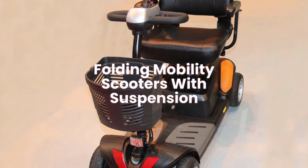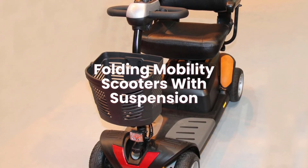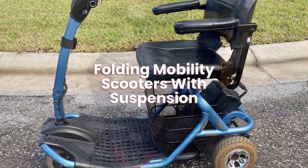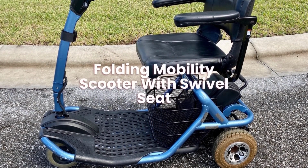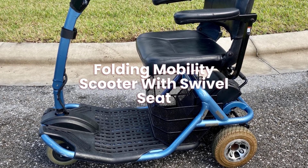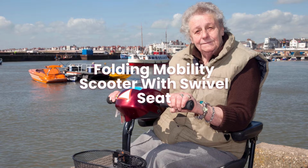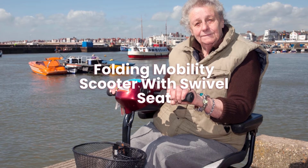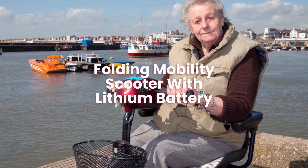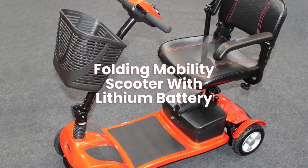Folding mobility scooters with suspension. Folding mobility scooters with suspension can be great as they make it easy and comfortable to cruise. Folding mobility scooter with swivel seat. Some folding mobility scooters can come with swivel seats, making it easier for people to sit down on them without having the handlebar in the way. Folding mobility scooter with lithium battery. Folding mobility scooters can be powered by a lithium battery.